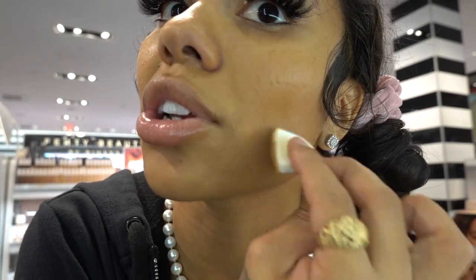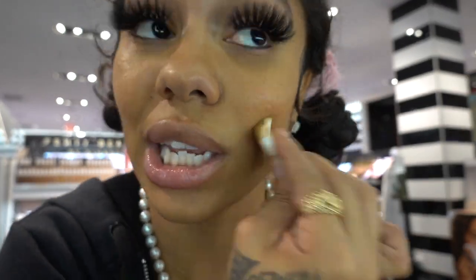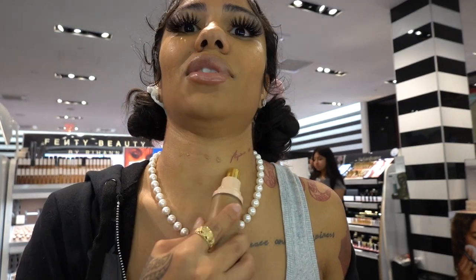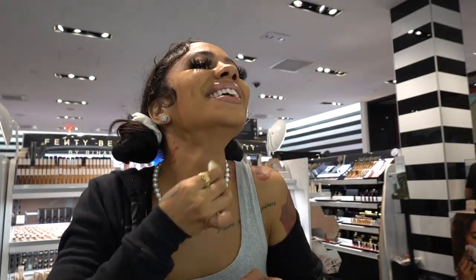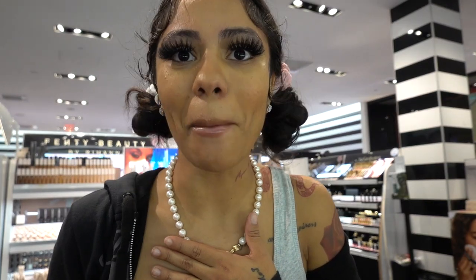Blend your foundation down your neck because you don't want to walk out the store looking like two different shades. Sometimes it helps to put some foundation on your neck. I'm giving myself a self-tan. I think this is about to be my new makeup routine.